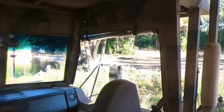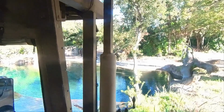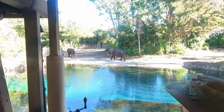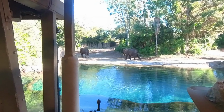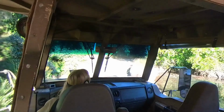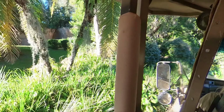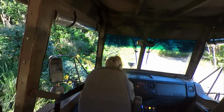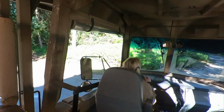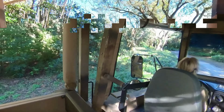Now we are going to see some African elephants over there on the right, and then on the left side you're going to see that mandrill. Now mandrills do spend most of their day hiding in the trees and in the bushes, so since we don't see them often, we're going to talk about them first. Now mandrills, they are the largest monkey in Africa. We do know that they are monkeys and not apes.